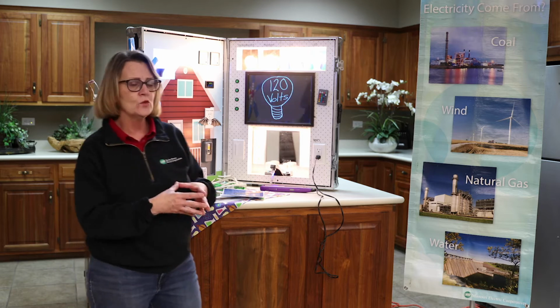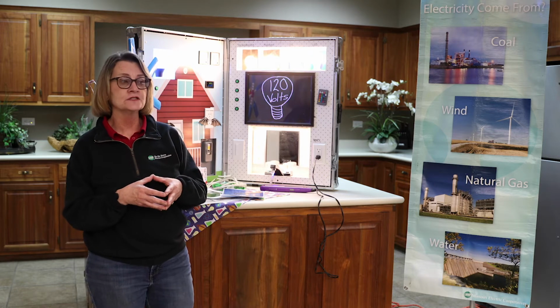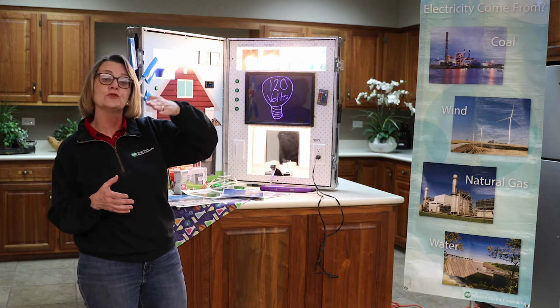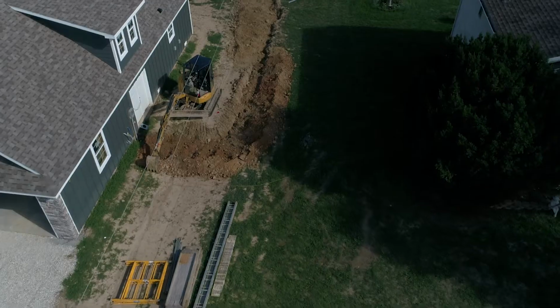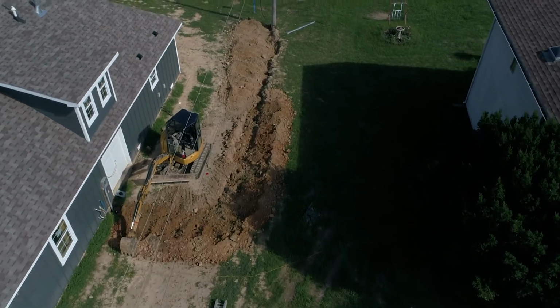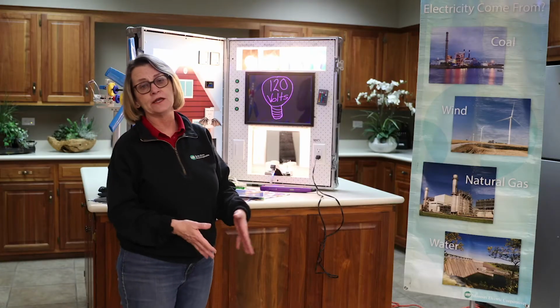And then once the electricity is ready to come into our house, it can come in two different ways. So if you're outside playing and you look up at the roof of your house, and you see a line that runs from your roof to the pole, your electricity is coming in that way. If you don't see anything connected to your roof, then that means your power lines are buried in your yard. My power lines are buried in my yard, but my neighbors' are not. So it all kind of depends on where you live.